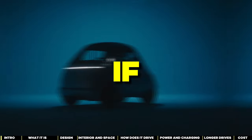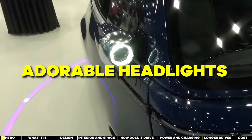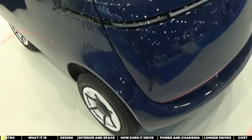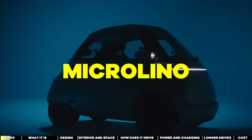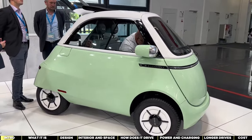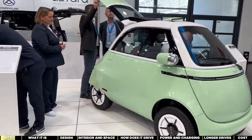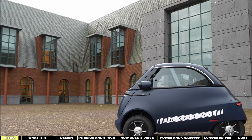Have you ever wondered if cute cars have it easier than the tough-looking ones? Like, can those adorable headlights and funky designs charm their way into our hearts and maybe get a pass for a few slip-ups? Enter the Microlino. This tiny electric ride might just be onto something when it comes to answering those questions about cars. Join us in this video as we review this car and how it might change the idea of compact cars as we know it.